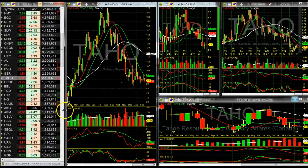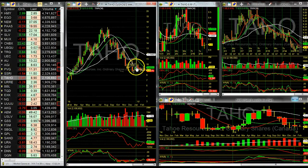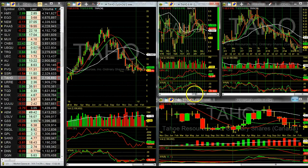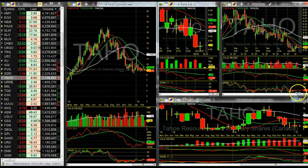Tahoe. Oh, look at Tahoe on a weekly. Came across 8 here, hugging support, bumped into that 13 one more time. Looks like Tahoe's ready to go. Just get your nice setup on the intraday and take a ride. Look for the reversal bars confirming bottom on intraday.